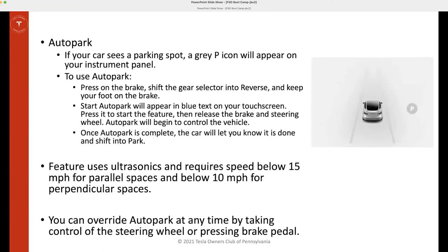Okay, along with FSD, you also get Auto Park. So if your car sees a parking spot, you're going to get that gray icon that pops up next to the vehicle. To use Auto Park, you're going to press on the brake, shift your gear selector into reverse, keeping your foot on the brake. And then you'll see Start Auto Park appear in blue text on the touchscreen. When you hit that, release the brake and the steering, and the car should park itself. If you're not happy with what the car is doing at any time, you can override it by taking control of the steering wheel or the brake pedal, and you'll take back control of the car.